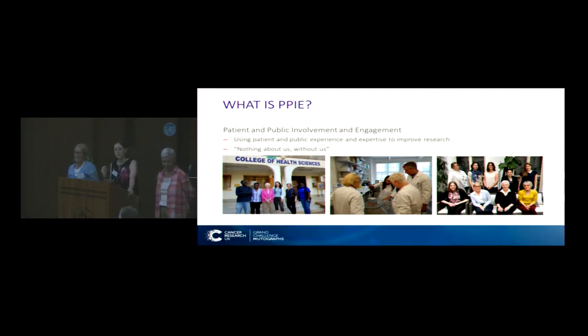So one of the things that I like to think about when we're talking about patient and public involvement is to remember the mantra, nothing about us without us. People affected by cancer, so patients and their families, run through the entirety of the Mutographs project. At the very start of the project, it's them that are donating the samples. They run throughout the project.